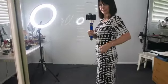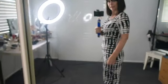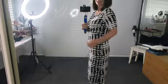Now, the print on this, which I think is really good for my figure, is there's little pleats. There's a pleat there and there and all the way down to here. So that sort of disguises, you know, it gives a bit more detail just here, and it hides any sort of rolls and bumps and things. So from the side, you can just see a slight pleat there. Yeah, it's really flattering for me.